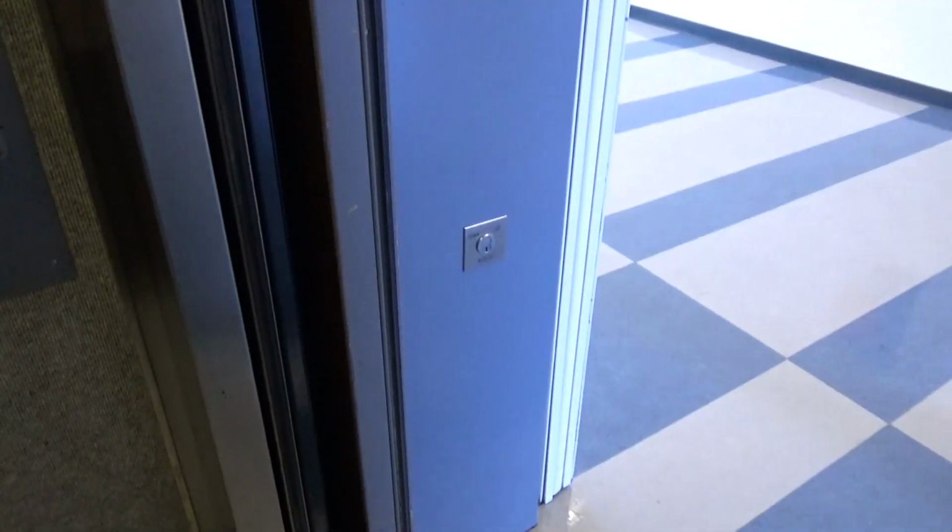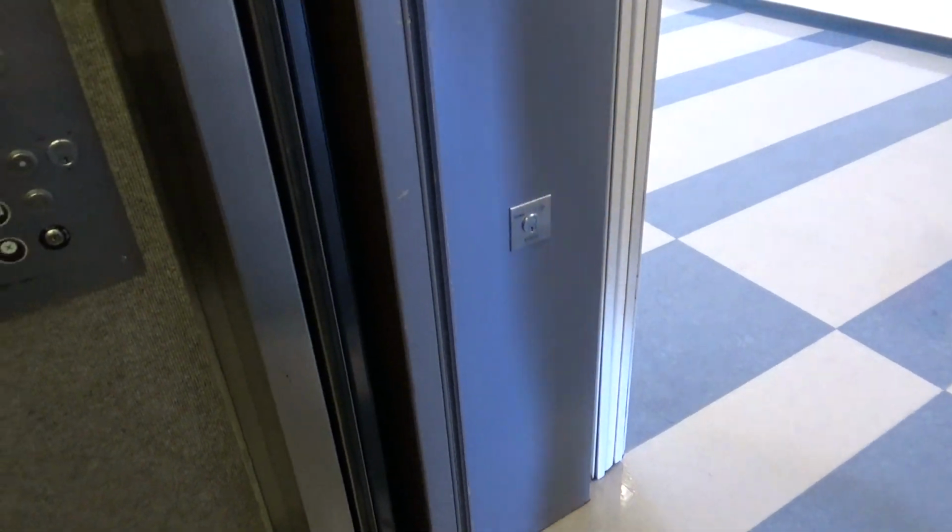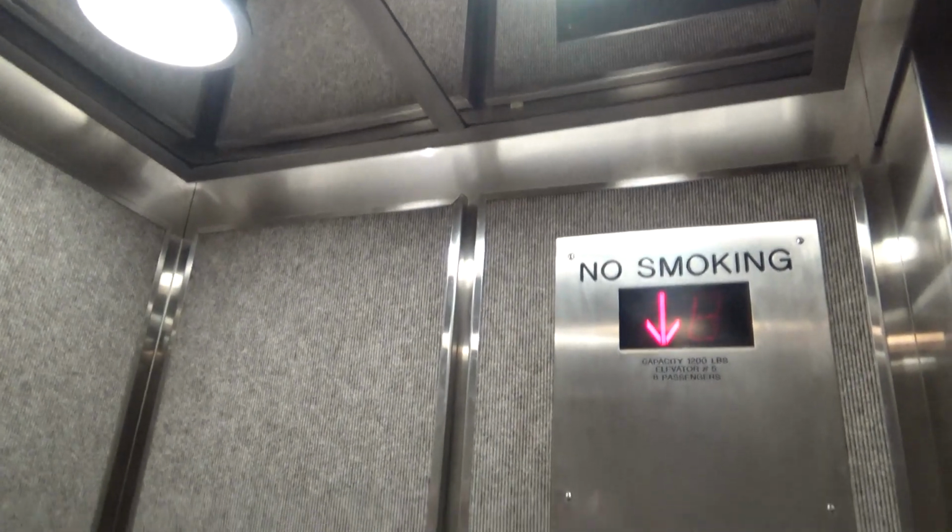Look at the access key switch. That's weird. Westinghouse. Very smooth. Yeah. That's weird. This whole thing is weird.